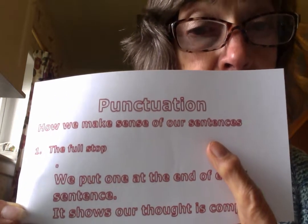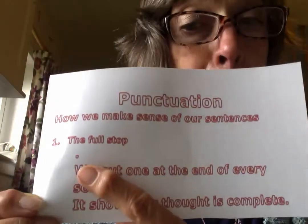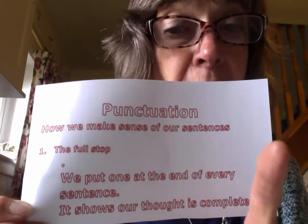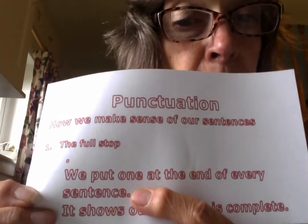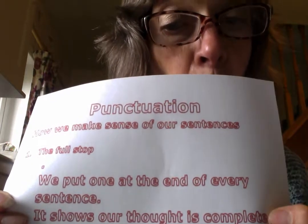of our sentences. And the first way we do that is to use a full stop. Just one little dot that stops a sentence. And we have to put one at the end of every sentence. See, there it is there, a full stop. It shows that our thought is complete. Full stop. Because when we have an idea, we put that idea into one sentence. When we finish that sentence, that idea, we tell people when we're writing.